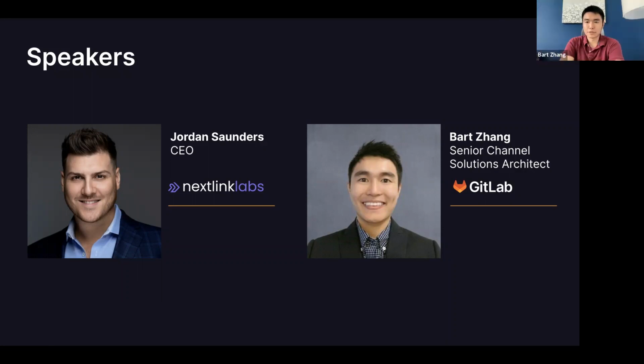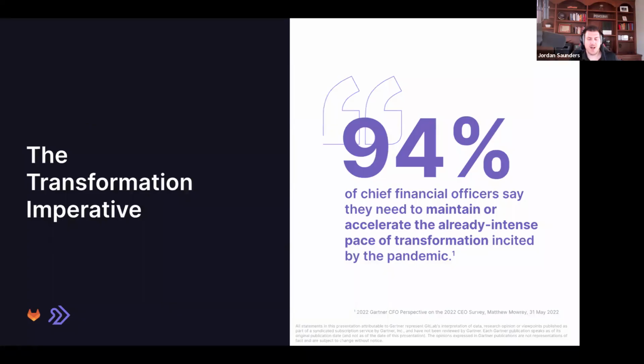Thanks, Jordan. So I'll briefly introduce myself. My name is Bart Zhang. I'm a channel solutions architect at GitLab. And if you're not familiar with GitLab, we are a DevSecOps platform to make your software development workflows better, faster, and more secure. So I'll hand it back over to Jordan to set the stage and share a little context on why we're having our webinar today and why we feel this topic is extremely important for you as an audience member.